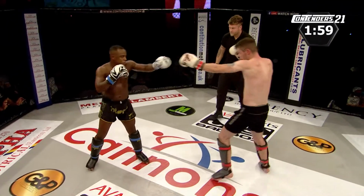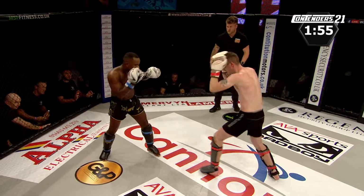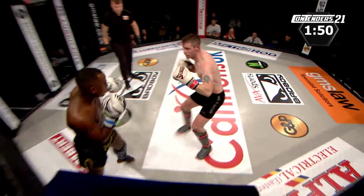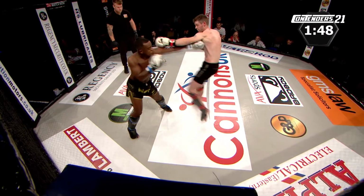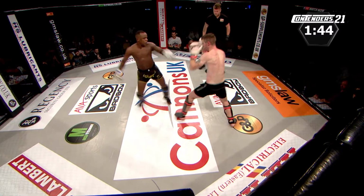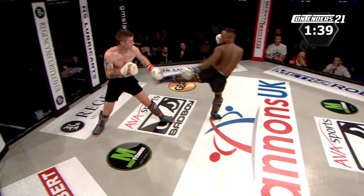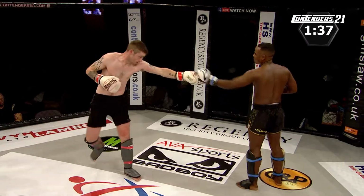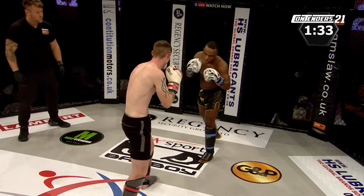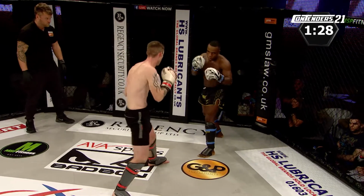So here we go, touch of gloves. Smith moving. Yeah, Smith's doing the right thing there. He's moving his head off that centre line. Wants to make it a very difficult target for Antonio to hit. Good work by Smith, moving around. I like the way Smith fires and then moves and puts himself at the other side of the body.